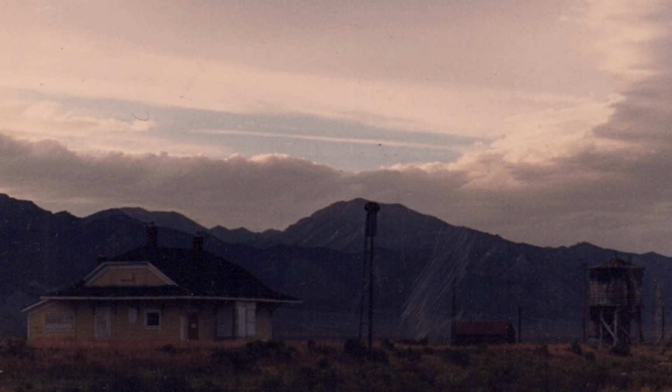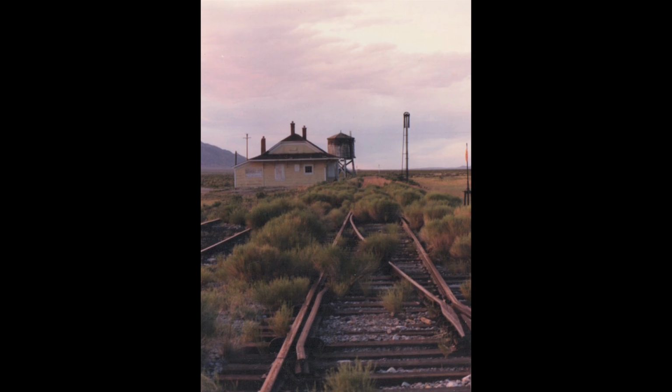It's called Cherry Creek. We had no idea it was there, and we just kind of stumbled across it as the sun was coming up. Oh, my. And it's one of the most beautiful pieces of abandoned track I've ever seen. Oh, my gosh. The scenery is fabulous.